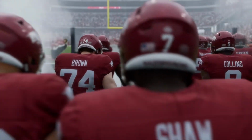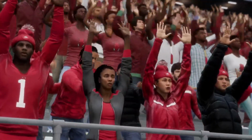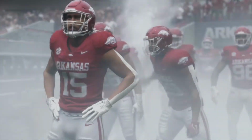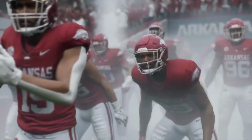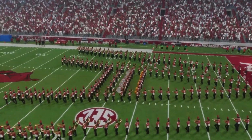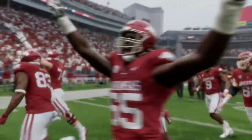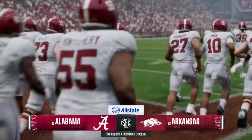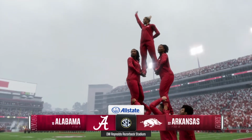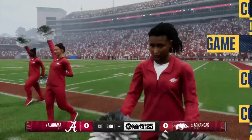The Arkansas Razorbacks are ready to take the field. And boy, do we have a fun one ahead. Top 10 team, target on their back, going on the road and right into the snake pit. As we'll see, the number 10 team in the country, the Alabama Crimson Tide, taking on the 22nd ranked team in the land, the Arkansas Razorbacks. For EA Sports College Football, I'm Reese Davis, joined here in the booth, as always, by David Pollack and Jesse Palmer. Guys, let's tee this one up.